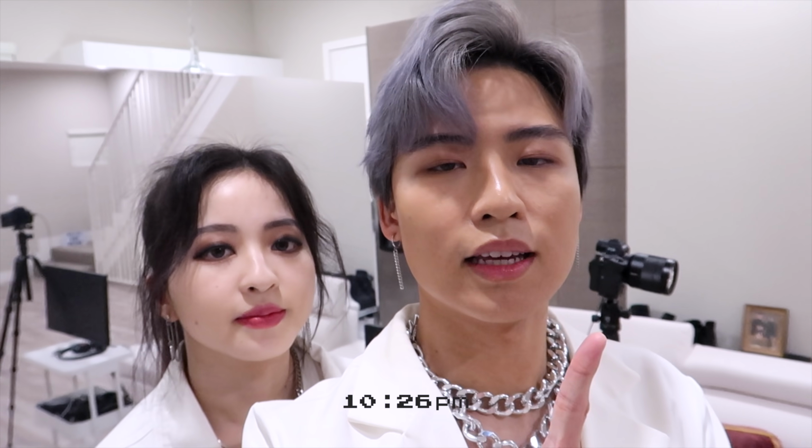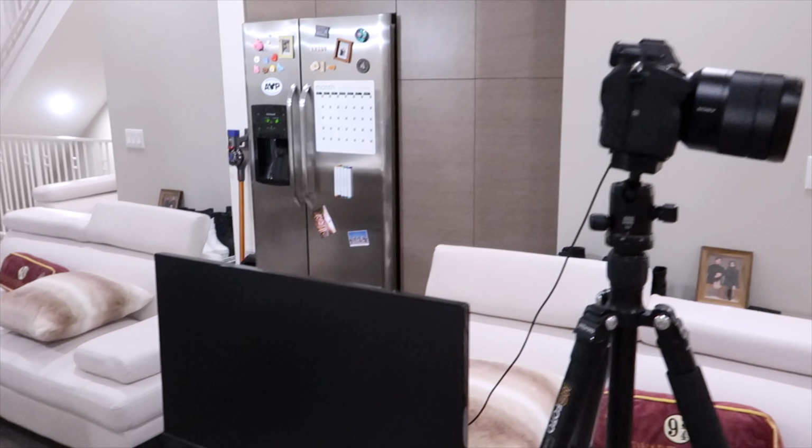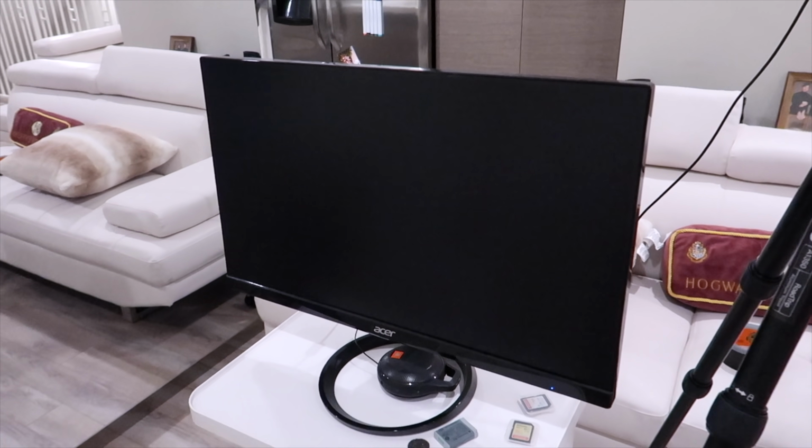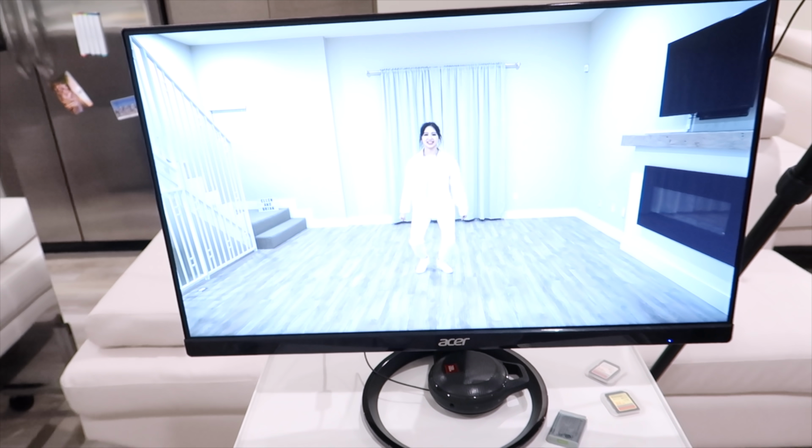Just marked the first cut that we're doing, which is the Jimin solo and then the V solo, and now we're gonna start filming. So our camera is plugged into this monitor, which should show the feed. Every time we film something, we're gonna come here and watch what we just did.